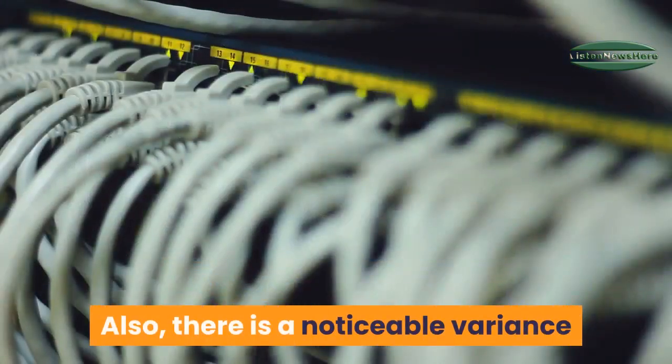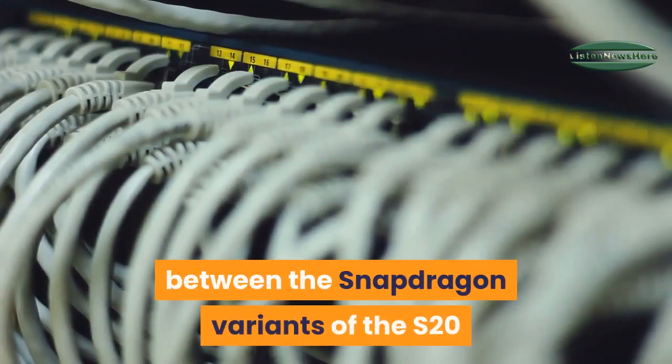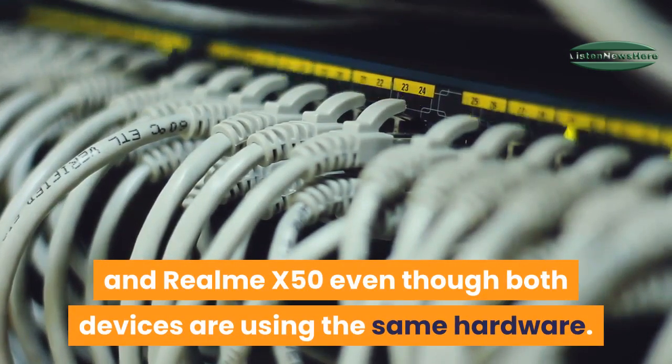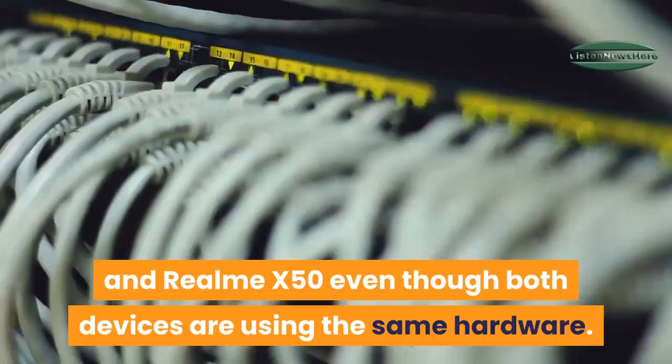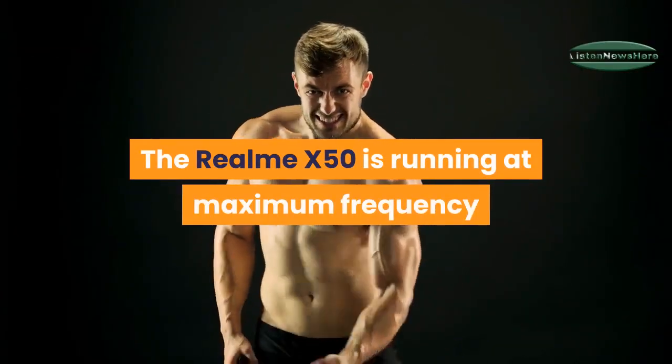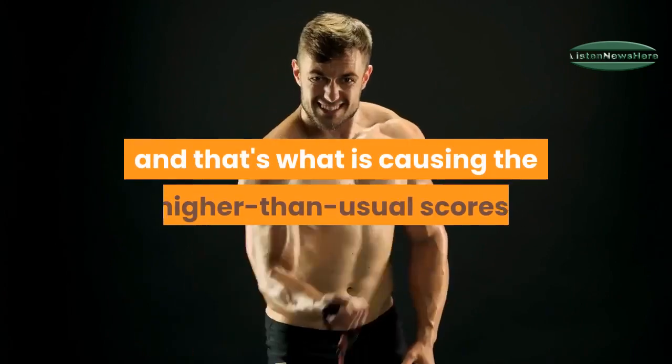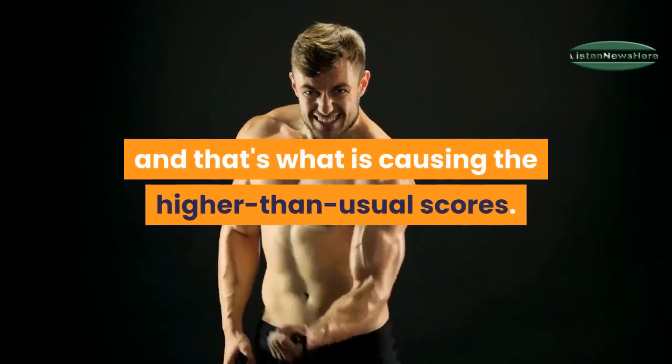Also, there is a noticeable variance between the Snapdragon variants of the S20 and Realme X50 even though both devices are using the same hardware. The Realme X50 is running at maximum frequency for the duration of the test, unlike the S20, and that's what is causing the higher-than-usual scores.